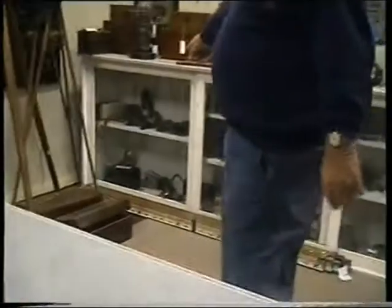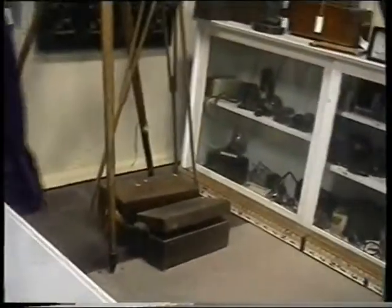So there's cameras. There's the first Astor Mickey mantle radio made in Australia, down there, and there's one of the first transistor radios up there. Here's the story of the orphanage. Careful when you walk through. This is what's left of the orphanage.